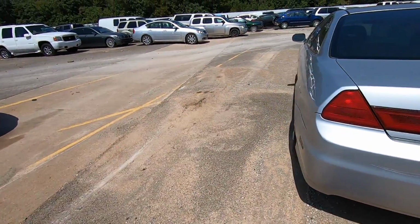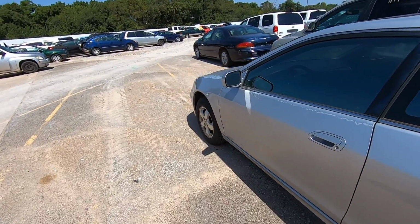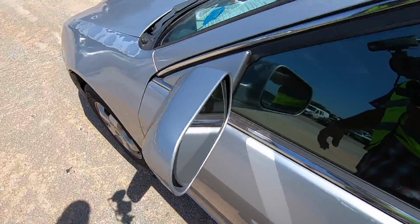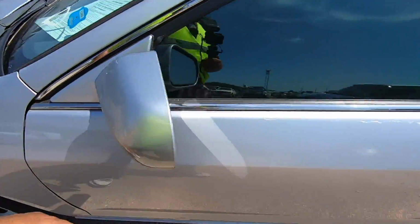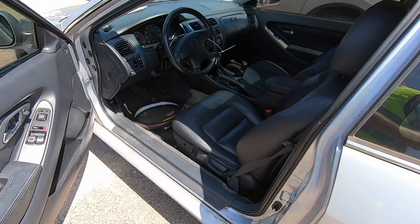It doesn't look bad. There is a little bit of paint peel here and there. 215,000 miles on the clock. Definitely some clear coat peel here. Some more over here. It's not that bad. See if this is an automatic or a stick. It's a stick. Well, that's good and bad.